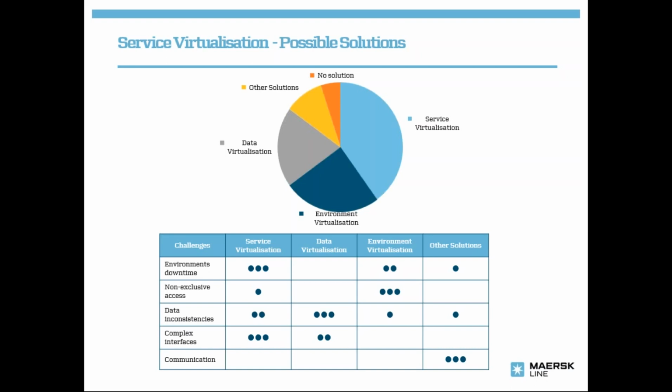For communications, we had a lot of internal practices. We had created a SharePoint, we created a lot of distribution lists, and a lot of communication internally as well within the organization. So there were some internal solutions that we looked at. At the same time, there were also some challenges where there were no solutions identified, and that was also something that we had.